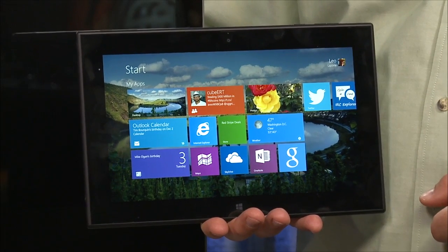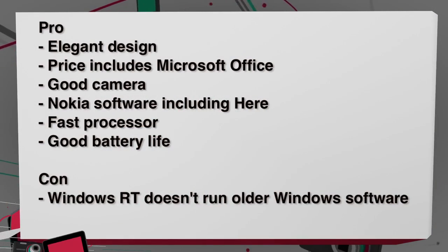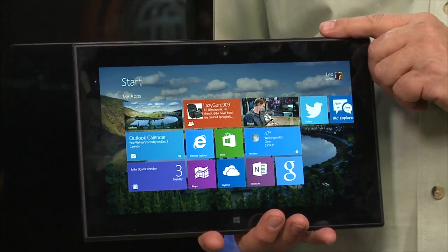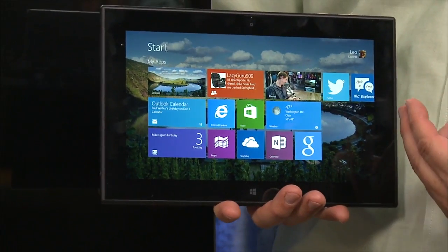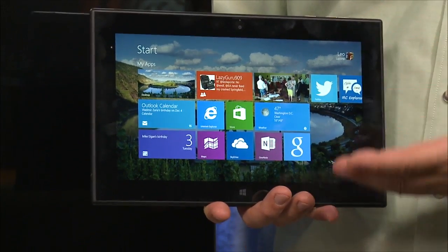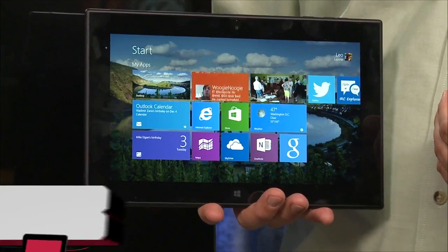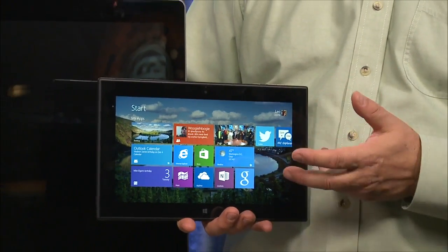Gorgeous screen. The only con is it's Windows RT, and it means it doesn't run older Windows applications. That might be a deal breaker for you. So it's hard for me to say try, buy, or don't buy on this, because if you know you want a Windows RT tablet, it's a definite buy. This, in my opinion, beats the Surface 2. On the other hand, it's hard for me to recommend Windows RT because it is a little bit of a different world. You're no longer going to be able to run those Windows 8 Pro apps and so forth.